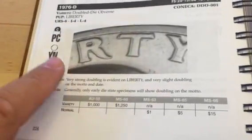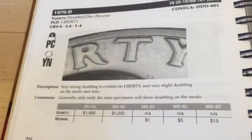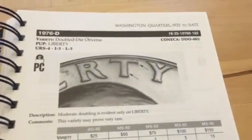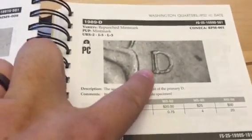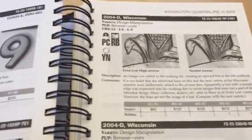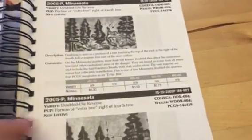Now this is the one I am going to be looking for, the 76D Bicentennial with the really strong double die obverse. So that's the one that we're going to be focusing on. There is a minor 76D that's still worth a few dollars. There's the 89D RPM right there. The low leaf, high leaf Wisconsin quarters are going to be another fantastic draw if you're able to find one. And of course, we're going to skip the Minnesotas.